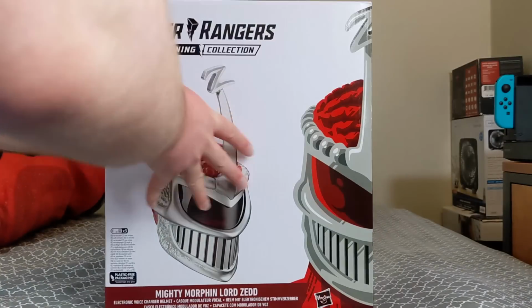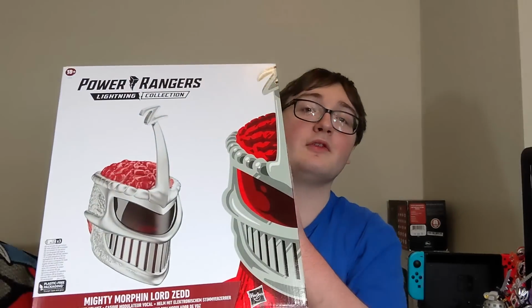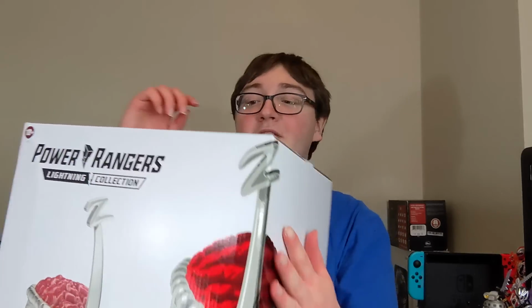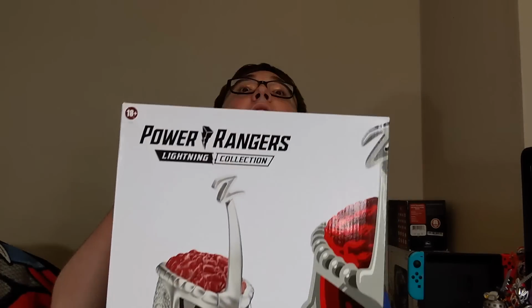So I'm going to change the camera angle up a little bit here, and we're going to open this thing up. All right, so we've switched to this angle here. This thing is just so huge and massive. There's just nowhere to do this in this dorm because I just have to sit on my bed. You can see my Switch and stuff in the background. It's the best we're going to be able to do here because look, it is very big.